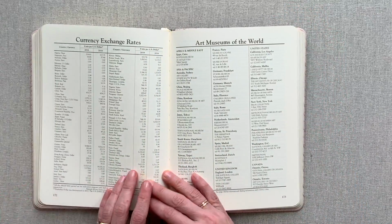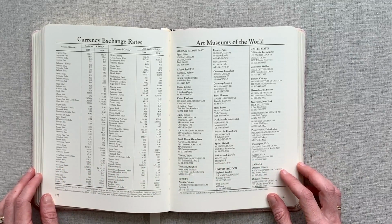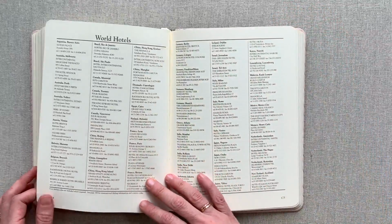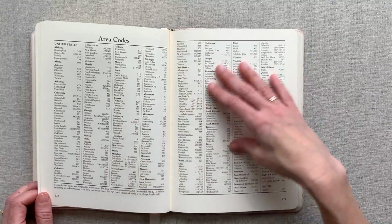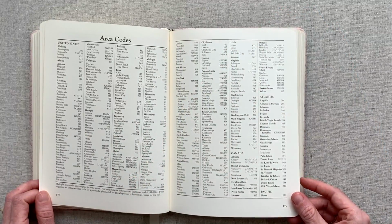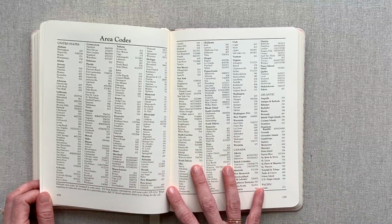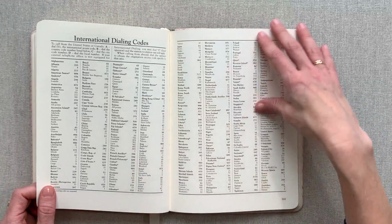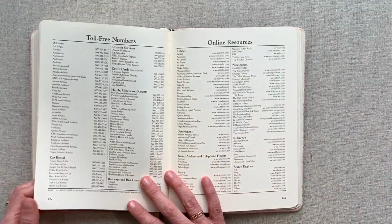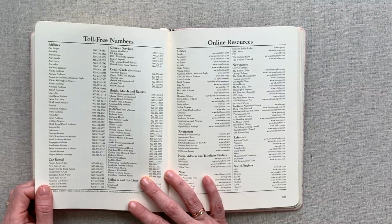Then you have currency exchange rates. Then you have art museums of the world listed. World hotels. World hotels are continued. Then you have area codes. I know that I would never use this. I would love to hear from you guys. These are area codes. That just makes me think of old time before we had cell phones. Then you have international dialing codes. Then you have toll-free numbers like airlines, car rentals. These things remind me of Mom Agenda. They also had similar things.